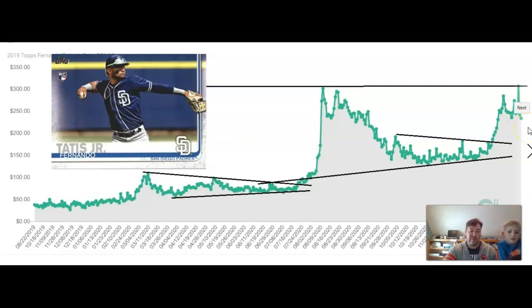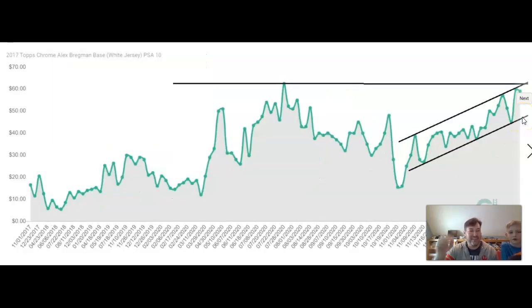All right, let's rapid fire through the rest of these here. Tatis, PSA 10, $235, PSA 9, $85. So PSA 9 is maybe a little overvalued, so don't go that route if you're trying to get away with PSA something. PSA 10's at 350, or was. It was, and now it's not. It's like 250 now. Exactly.